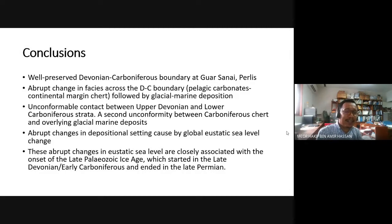Yeah? So you also get abrupt changes in facies across the DC boundary. It's very, very dramatic changes going from carbonates to clastics, deep marine to shallow marine, to glacial marine and so on. Right? So yeah, very dramatic changes across the Devonian Carboniferous boundary. We have an unconformable contact between Upper Devonian and Lower Carboniferous strata. A second unconformity, possible unconformity between Carboniferous cherts and overlying glacial marine deposits.